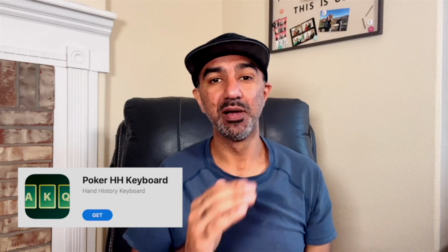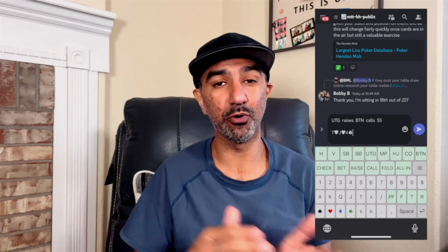Another cool little hack you can use is to go to the App Store and download this hand history poker keyboard, where you can literally toggle your phone keyboard back and forth between a poker keyboard or a normal keyboard, and that will help make it quicker writing some of the syntax down.